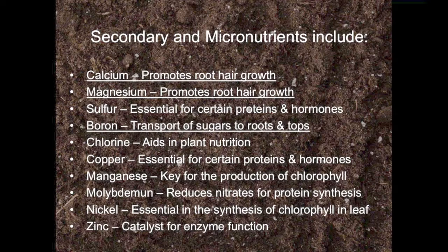So that's calcium and magnesium. Really, really important. When you do your soil test, see where you are on that. Calcium's probably all right, especially here in the Northeast. There's plenty of calcium in the soil, but magnesium could be a problem. And then boron is also important. Boron's involved in the transportation of sugars through to the roots from where they're made in the leaves. The other ones are all important, but we're focusing on roots today.